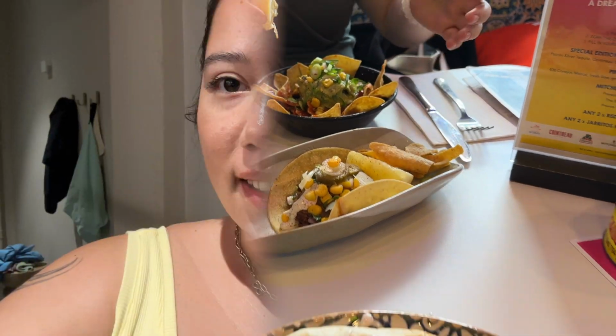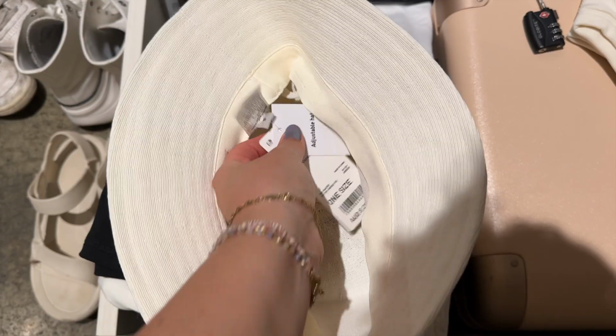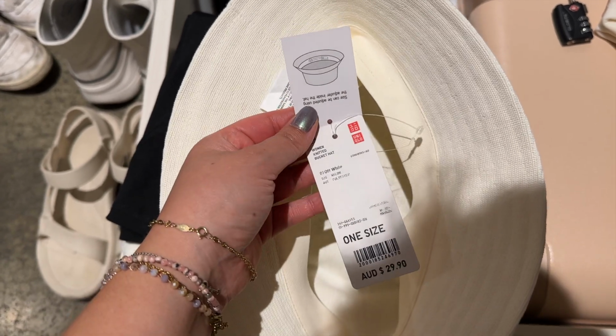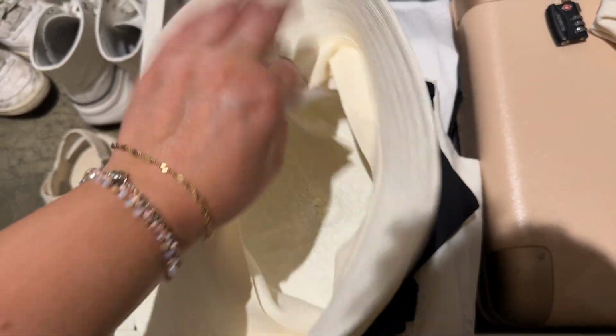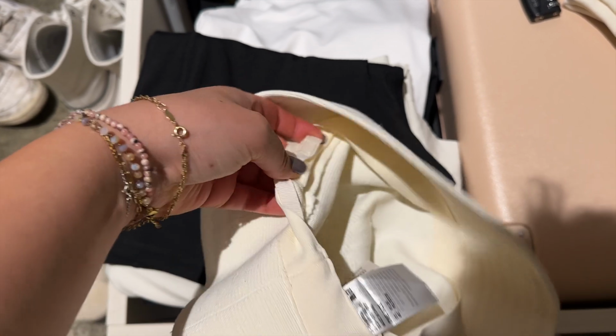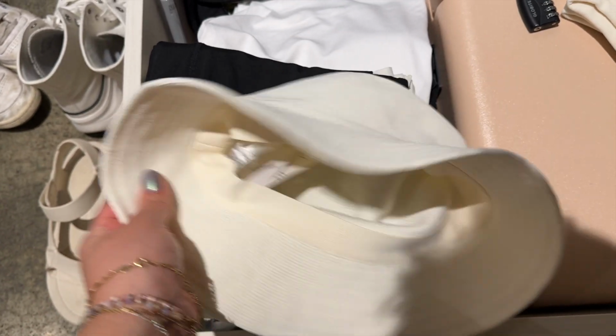Just popping on because I wanted to do a haul of the things that I've purchased here before I head out tomorrow. So the first couple items are all from Uniqlo. We don't have Uniqlo in New Zealand, so I wanted to get this hat. It's adjustable. It was $30. I really like that it's adjustable because in Wellington, the wind blows the hats off your head. So you can make this one tighter here with this Velcro, which I thought was really genius. So I'll try it on for you.